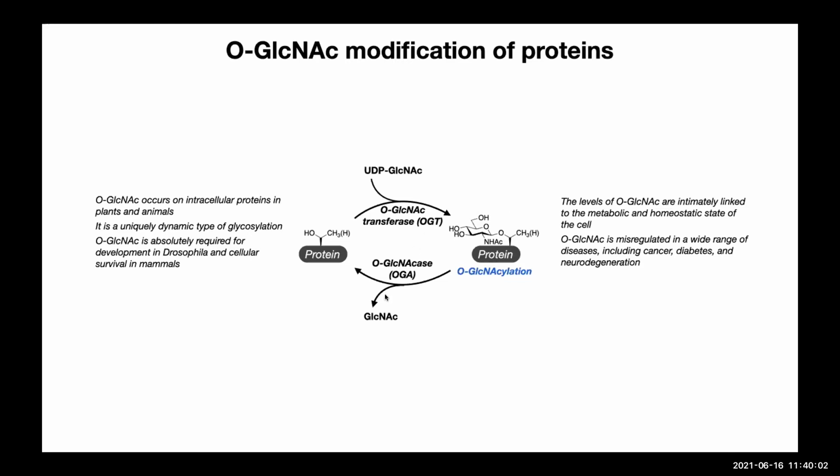And this makes O-GlcNAcylation much more similar to phosphorylation in its role in regulating its protein substrates' activity. This dynamic nature is catalyzed through the actions of 2 enzymes, O-GlcNAc transferase to add on the modification and O-GlcNAcase to remove it. And we're really interested in studying this modification due to the fact that it's been shown to be absolutely required for development in Drosophila and cellular survival in mammals, which has a lot to do with the fact that the levels of O-GlcNAc are intimately linked to the metastatic and the metabolic and homeostatic state of the cell. As such, the misregulation of O-GlcNAc has been implicated in a variety of diseases, including cancer, diabetes, and neurodegeneration.